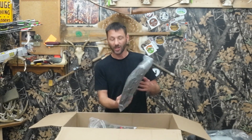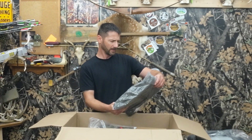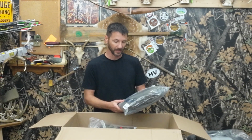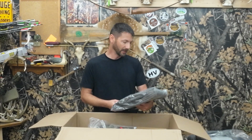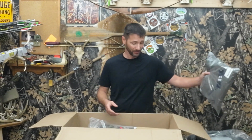Next up again is a Strong Fleece pant. This is a 290 weight pant, and again, this is like a mid-layer pant that they just came out with, and this will be something for sitting still in a tree stand, just like I like to do some of the time.